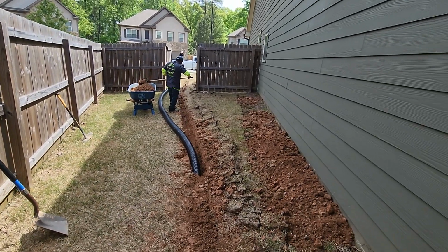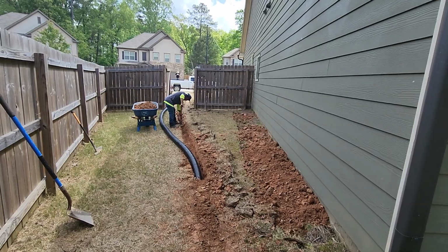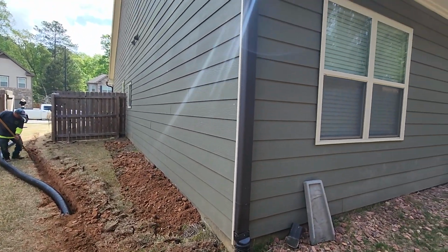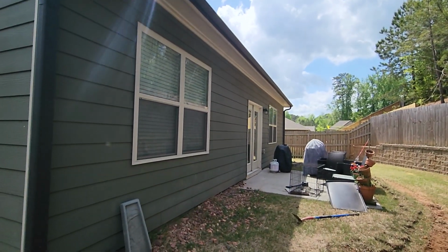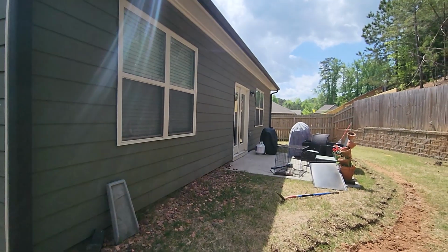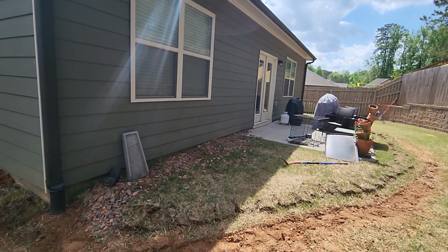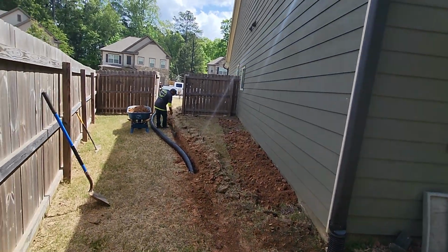Now, we're here today. We've been here for about 2.5 hours. We've got over 250 feet of drainage pipe that we're going to be installing, and the reason why is because of the water that comes off of these gutter downspouts. I've got 2 gutter downspouts on the back of this property. That is 50% of all the water that comes off of this roof drainage, and what we are effectively doing is taking that water into a corrugated piping system up under the ground and moving it to the back of the property.